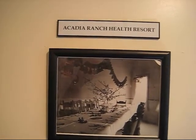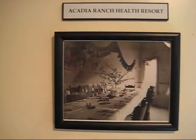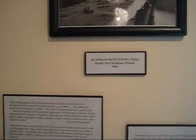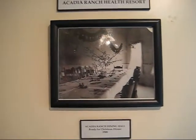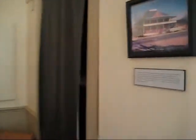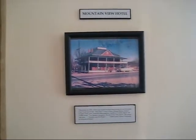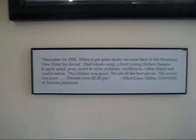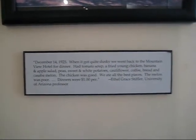Here's a picture of this room, actually. This was the dining room, I guess, in this picture. Dining hall, and it was from 1908. So the room we're standing in, that's a picture of it. I knew kind of where it was. Here's the picture of the old Mountain View Hotel. This guy was a woodworker and the whole outside is cigar wrap. And it's also a gas station.